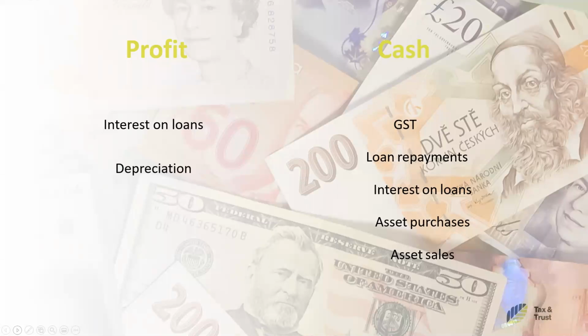So as you can see, even if your business is achieving a healthy profit, there may be no cash in the bank after paying tax, after making loan repayments, buying new assets, all your debtors have increased, all your stock has increased, or you've taken more money out of the business than you realized you had personally. All those things will mean that a lot of profit at the end of the year can still have a low tax balance at the end of the year.